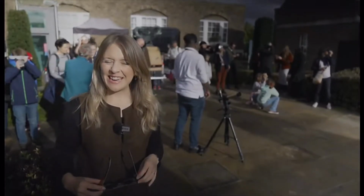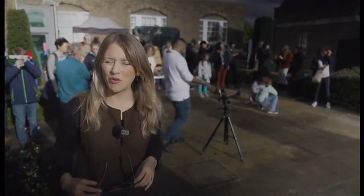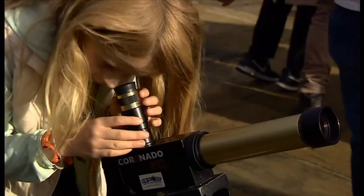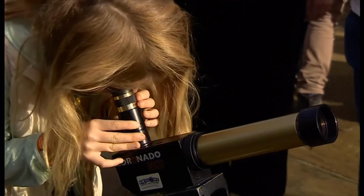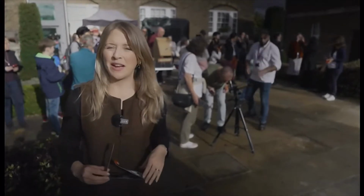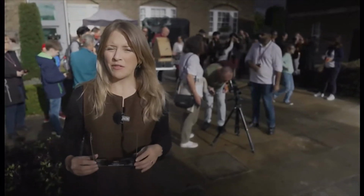Well, there is an excited group of people here at the Royal Observatory in Greenwich because they're looking up through telescopes and safely at a little nibble that's been taken out of the sun, which is actually the moon's shadow. It's a partial solar eclipse this morning, and so many people have come to take a look.